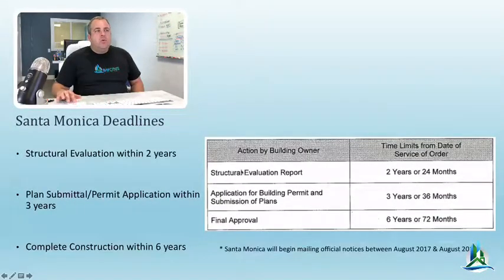Some of you don't need a soft story retrofit and you can get by with a structural evaluation report by a certified licensed structural engineer. And there is a process to do that. If any of you need help with that, I can refer you to somebody. If you need help with plans, you can talk to me.